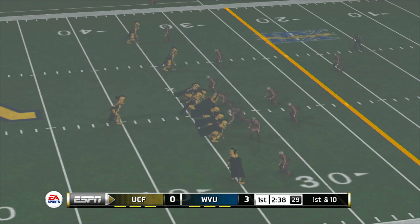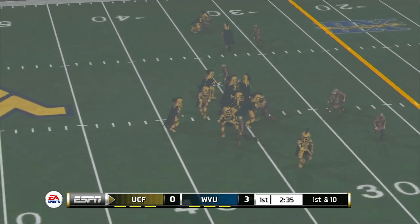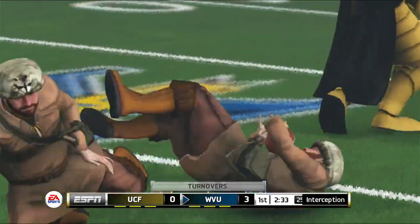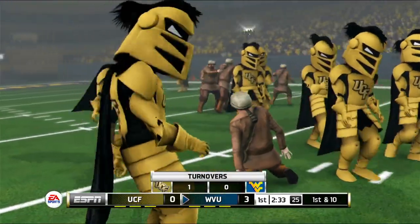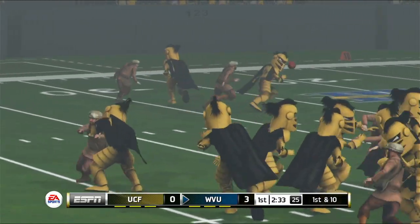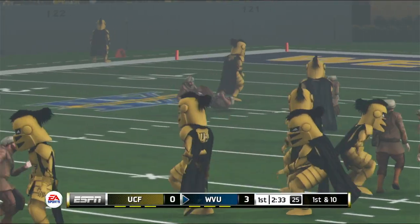Red 2, X 7. Kill it, motion me out. Throws into coverage, just picked off. I think he saw the defender, and he threw the ball right at him. That's what happens when you focus on one guy. You get tunnel vision.